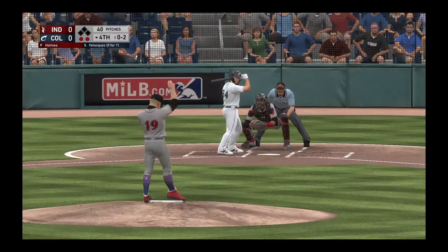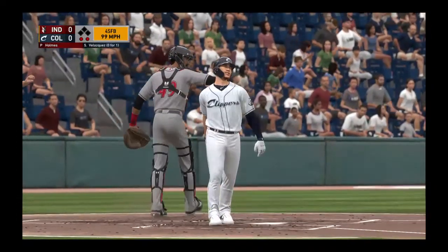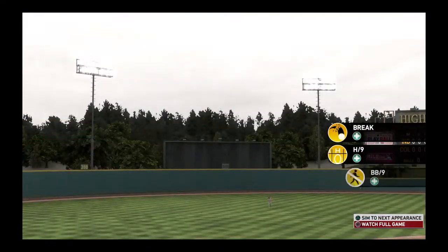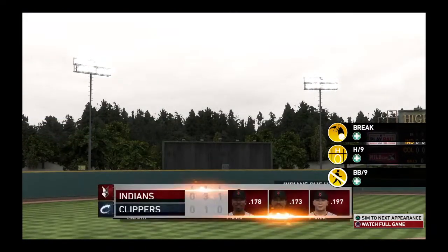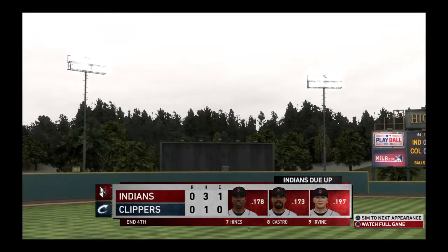Another 0-2 home. And this one runs in on him as he can't get his arms extended. A great pitch there, and the inning is over. Nothing across here this half. We played 4 full, and we are tied 0-0.